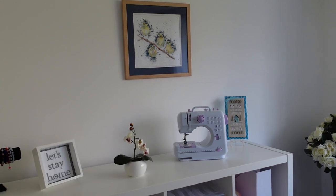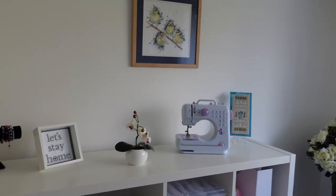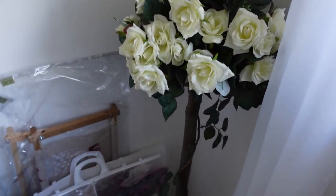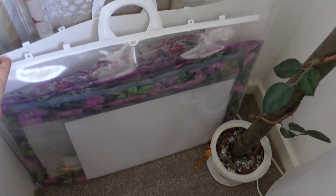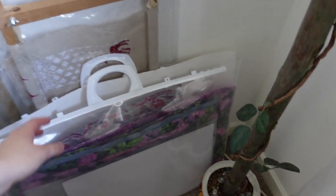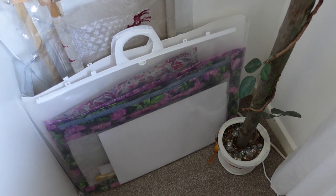So I am going to be creating kind of a cross stitching wall here, which I'm really, really excited for. Then over here, I keep all of my cross stitching. So this is just an art bag. So it's just a big art bag, and I just keep most of my projects in there.